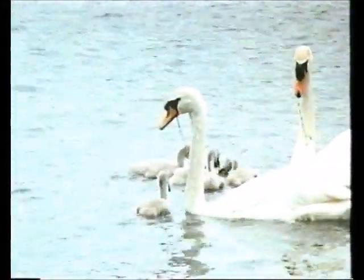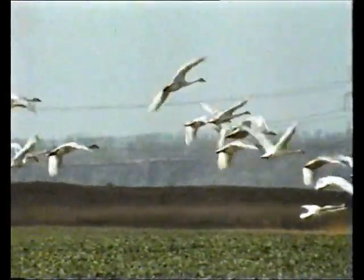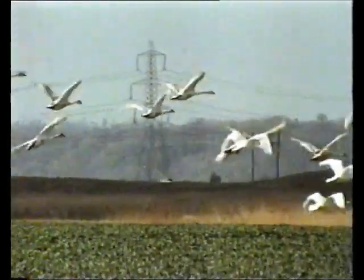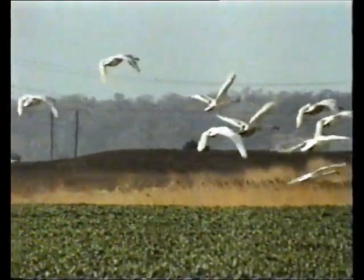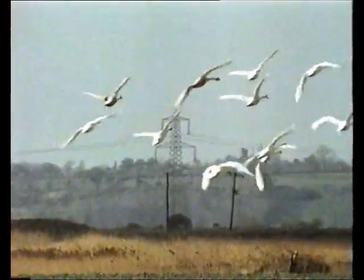Cygnets start off grey, then turn into brown juveniles, which already show the distinctive black around the base of the bill. Mute swans are not really mute at all. Admittedly, they are silent in flight, except for the throbbing of their wings, but on the ground they can hiss aggressively or make deep snorting noises.